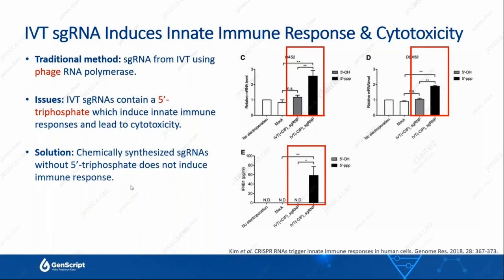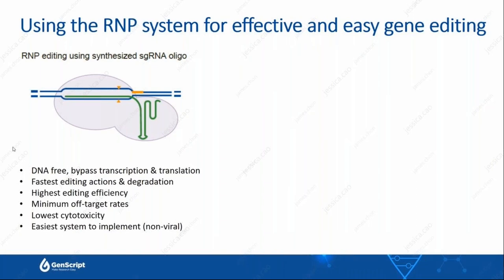So hopefully I've demonstrated the advantages of the RNP system. It's mainly because you are delivering exactly the components you need. That is the Cas9 protein itself, the sgRNA itself directly. Ultimately, that leads to the system having the highest editing efficiency, very low off-target effects, and very low cytotoxicity. And I'd also like to mention this is a very easy system to implement. All the components are truly ready to go. And of course, this also has the advantage of this option being a non-viral option.